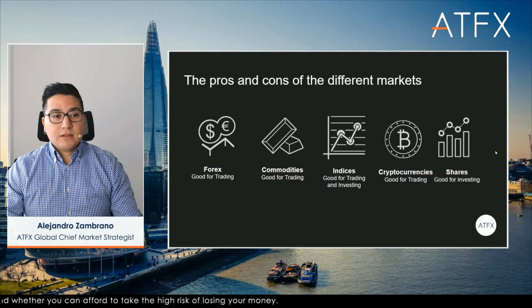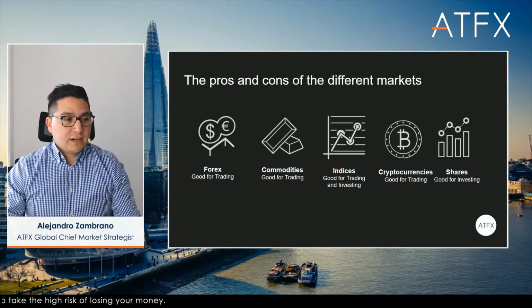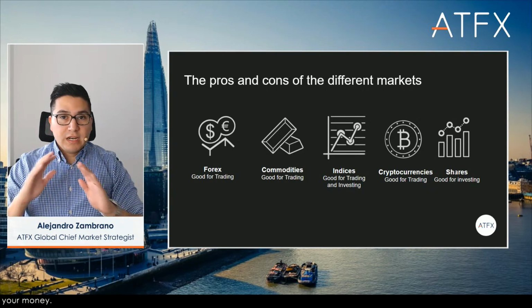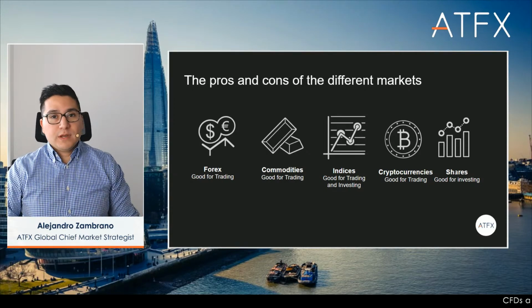And then shares as well. Shares is good for long term. In fact, trading shares is difficult because shares can sometimes do nothing for 3 months. Nothing happens for 3 months.